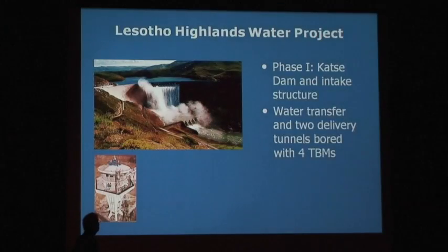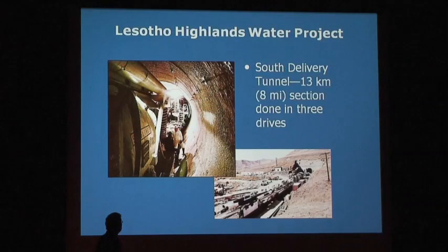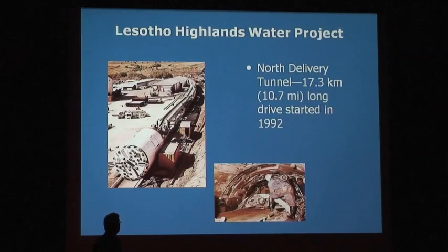Several tunnel boring machines were involved. Here's a picture of one of the completed dams. This is a photograph inside of one of the tunnels as it was being constructed, and again a photograph of the machine as it's assembled outside, ready to start on the south delivery tunnel. The north delivery tunnel, 10 miles long.